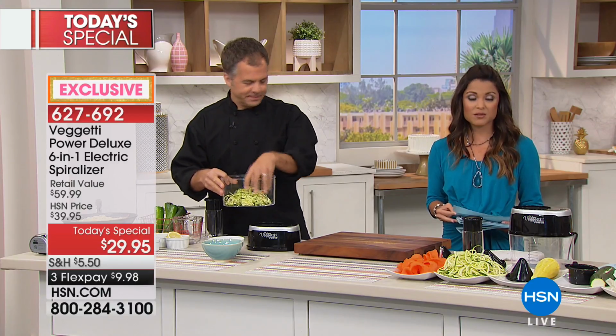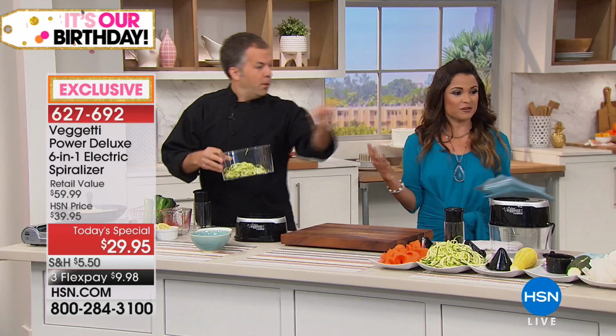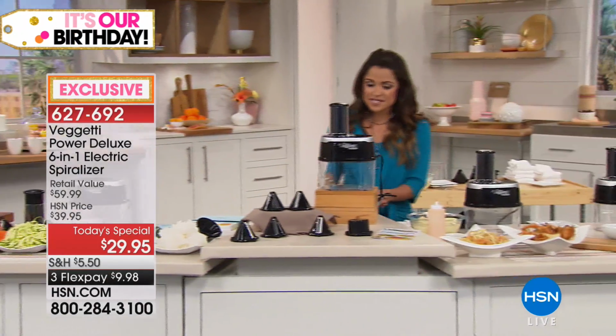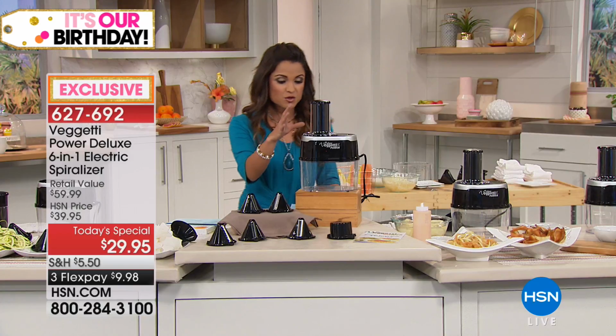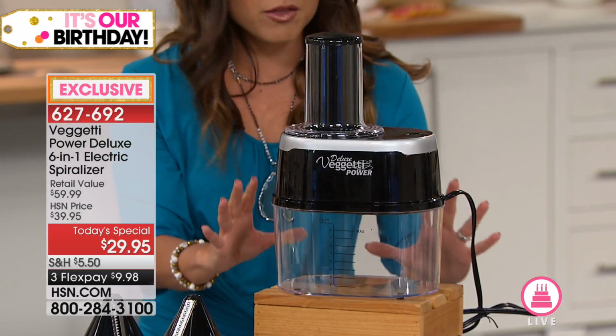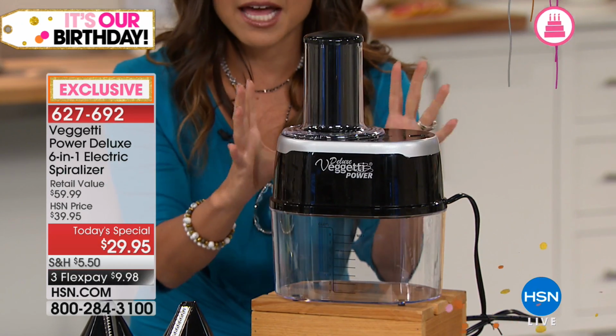And we have an exclusive configuration on this too. So let me tell you what you're gonna be getting. Right here. Okay, come on with me, because this is such a great configuration for you. So you're getting this beautiful machine, which is electric, by the way, so you don't have to do any grinding. Your hands never have to get near a blade at all.